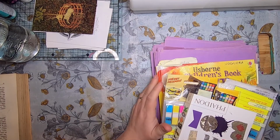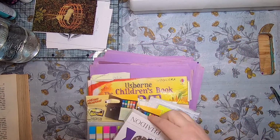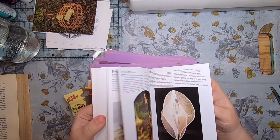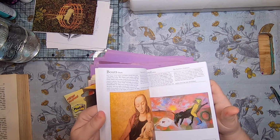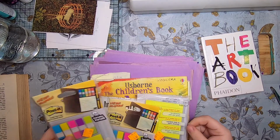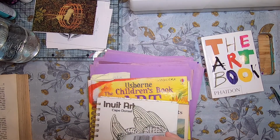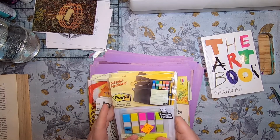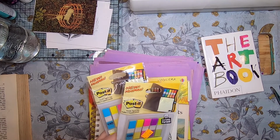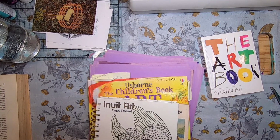Okay, so stack number one. I already have a copy of this Phaidon art book, but I grabbed this one for this distinct purpose of journaling because I think this will be really great ephemera making fodder. And these I need for marking my signatures and stuff. I'm always looking for these, so I was happy to find those. I'm just putting things away as I go. Maybe I won't do that though.